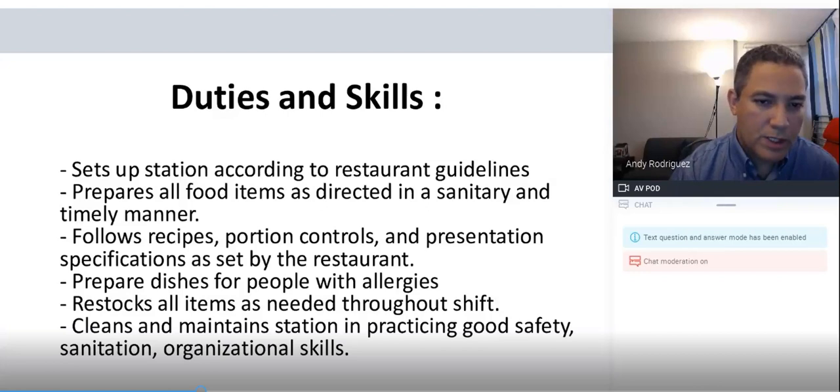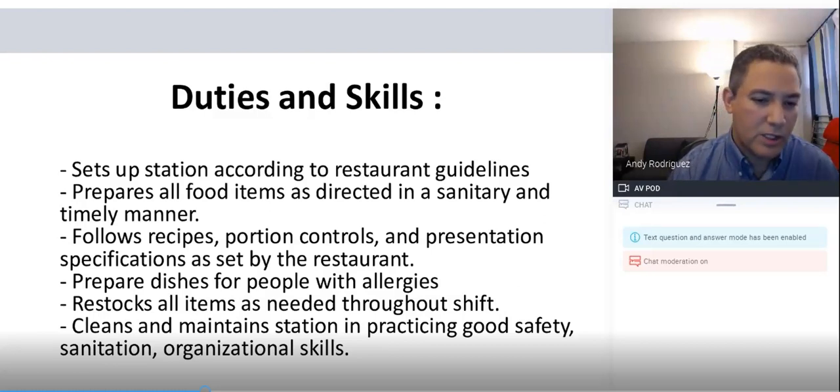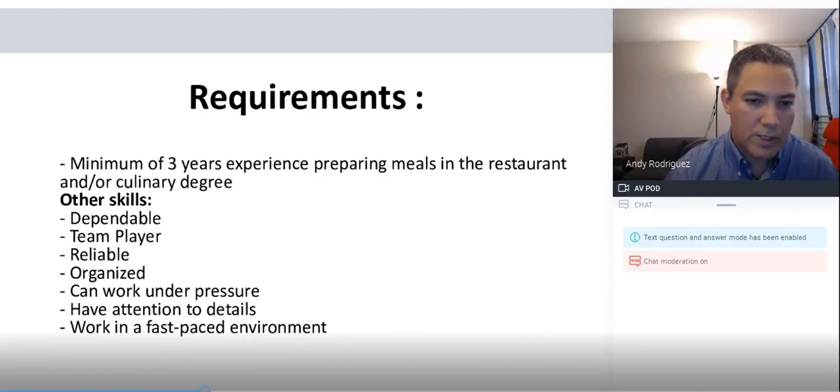In general, the duties and skills: set up stations according to restaurant guidelines, prepare food items as directed in a sanitary and timely manner, follow recipes, portion controls, and presentation specifications as set by the restaurant, prepare dishes for people with allergies, restock all items as needed without the chef, and cleanse and maintain stations, practicing good safety, sanitation, and organizational skills. So there are duties for restaurant businesses.